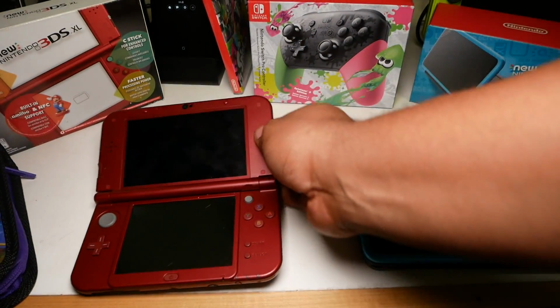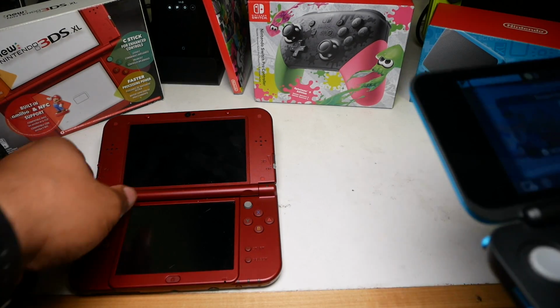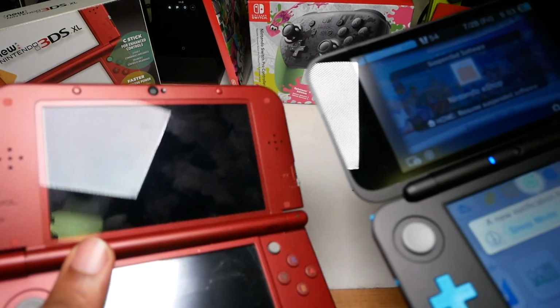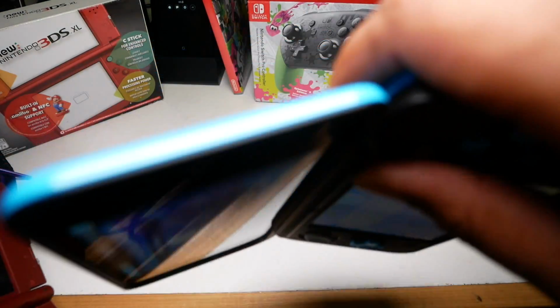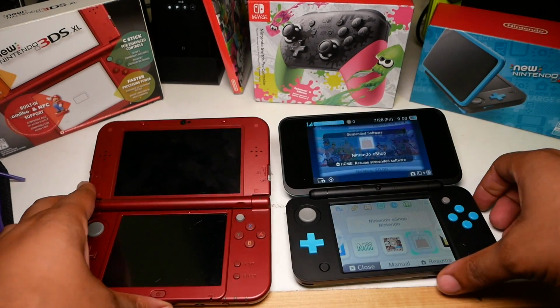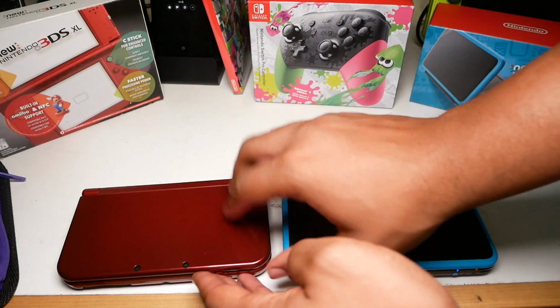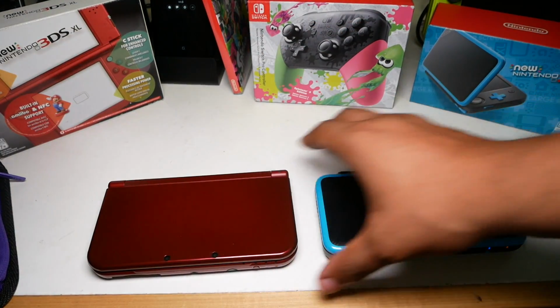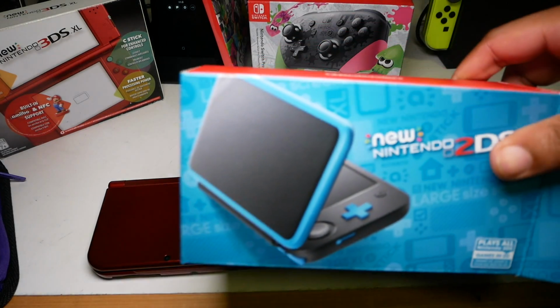This one, very sturdy. I mean, here's something else I want to show you guys too, and it's something other people pointed out. They both have that wobble. Doesn't bother me at all, but some people are really anal about that, so I guess it does bother them. But I just wanted to throw that in there in case you guys are curious about it. Other than that, that wraps up this video of the new Nintendo 2DS XL.